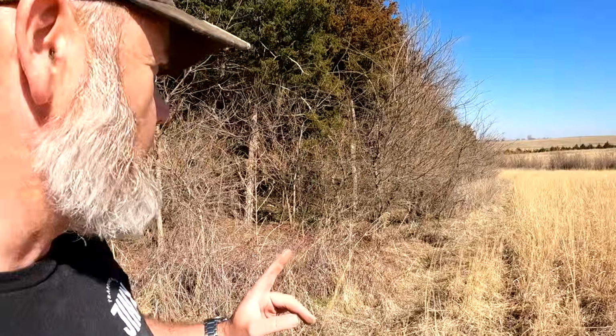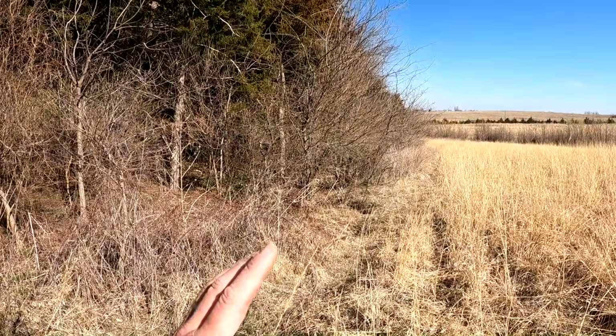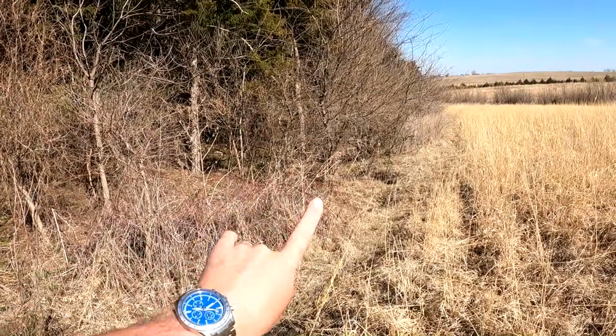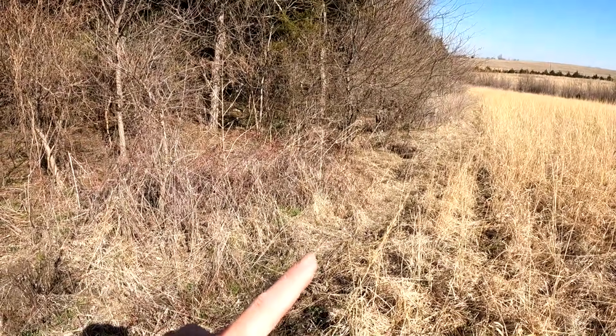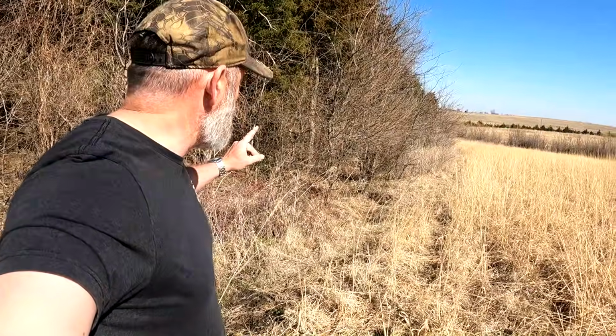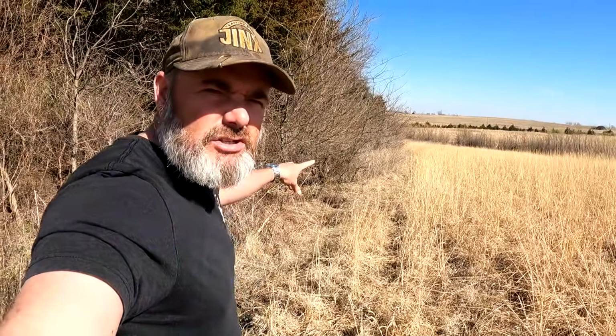So I picked this trail here, and why I like this so much, the location is golden. This is a big thick timber. You can see how thick the underbrush is on there, and there's a really good trail right along the edge of that. So the coyotes, oftentimes they'll be hunting together, or even a single pair will run down this trail.